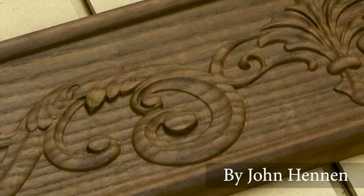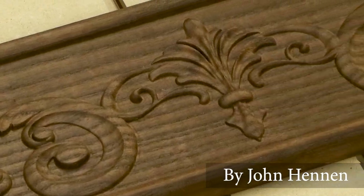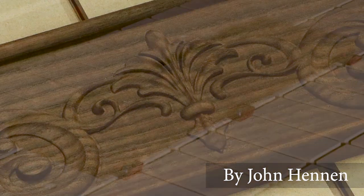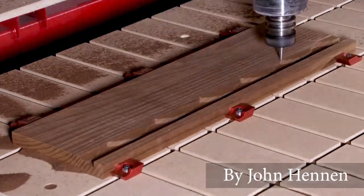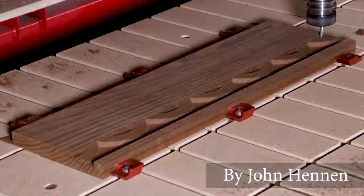The four carved moldings shown in this video are great examples of this. During a training class on Facebook, our very own John Hennin showed how to restore these original designs that he found in an old Victorian style book.